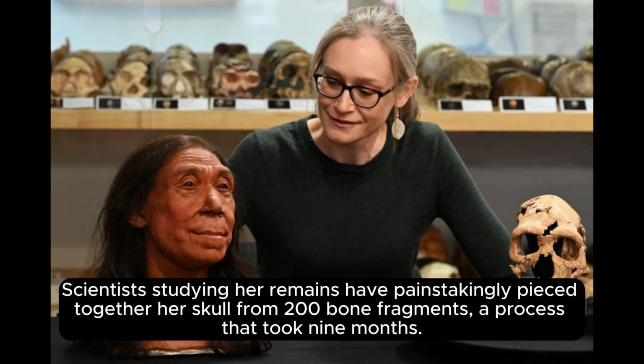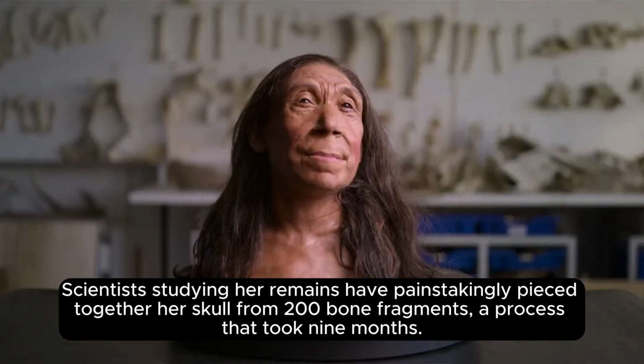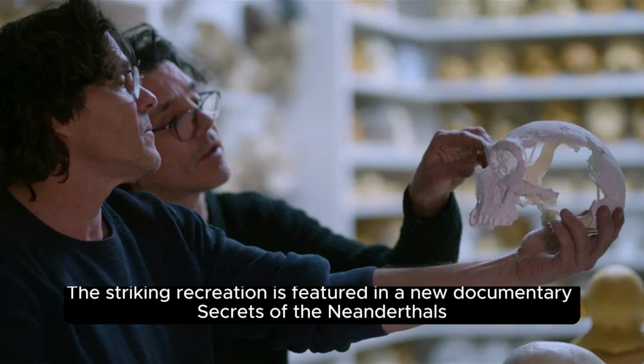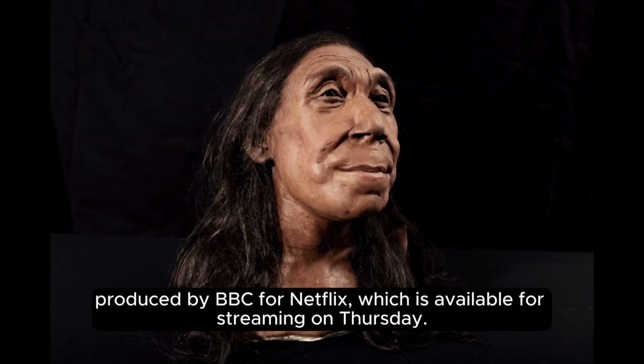Scientists studying her remains have painstakingly pieced together her skull from 200 bone fragments, a process that took 9 months. They used the contours of the face and skull to guide a reconstruction to understand what she may have looked like. The striking recreation is featured in a new documentary, Secrets of the Neanderthals, produced by BBC for Netflix, which is available for streaming on Thursday.